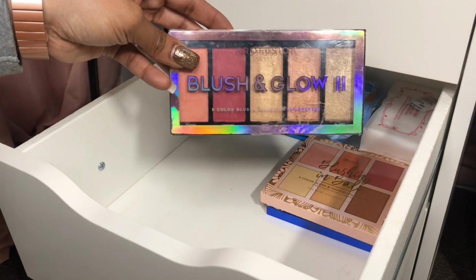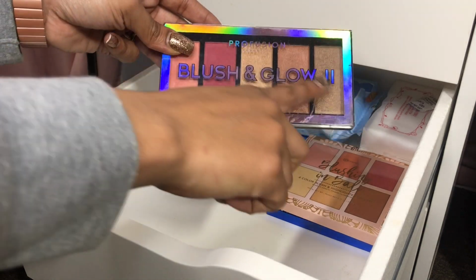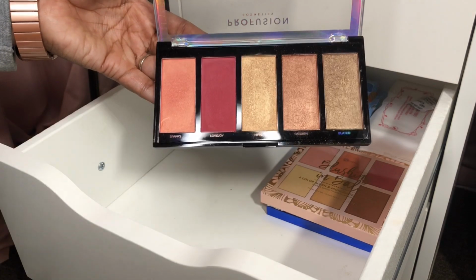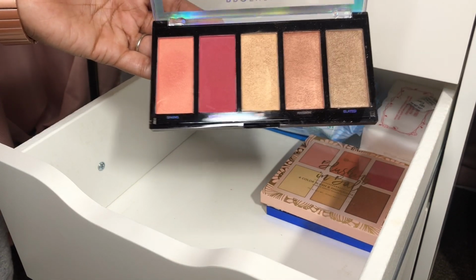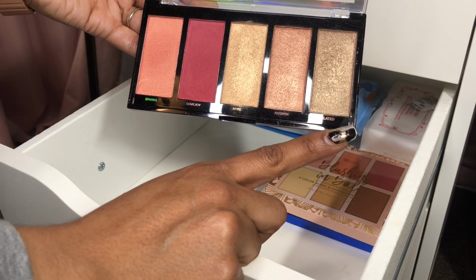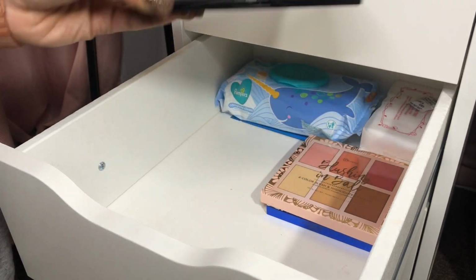Down here I have the Profusion Blush and Glow number 2 palette. I did have number 1, but I decluttered that. So I did keep this one because I like the tones in here much better. I don't use this one much, only when I'm more tan, but everything else here is really, really pretty. And I do enjoy this formula.